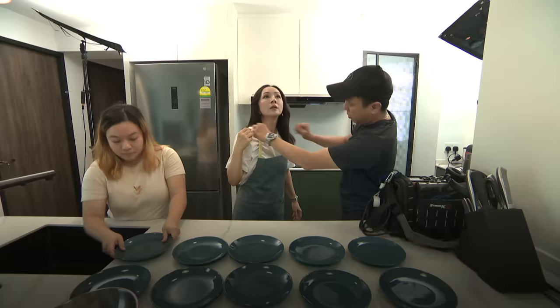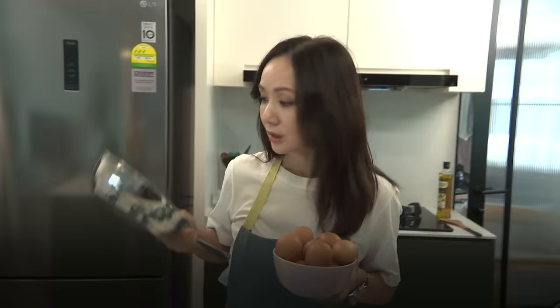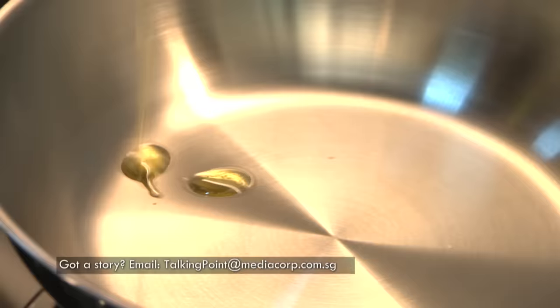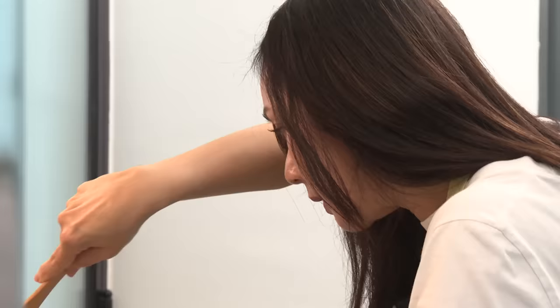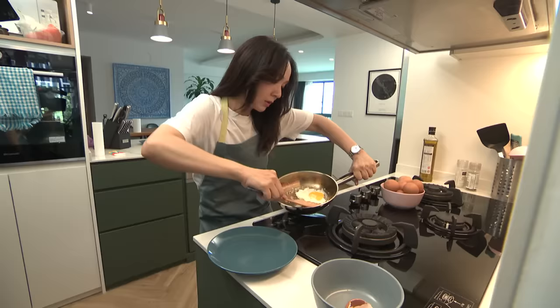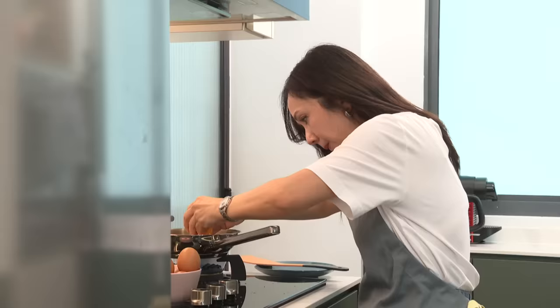Thank you. Kayla, cheers. Dinah, today we want to see how many perfect sunny side up eggs you can give us. Huh? This is a stainless steel? Yep. When it comes to regular frying pans, stainless steel pans are highly durable and resistant to damage. They are also easier to maintain compared to carbon steel and cast iron options.